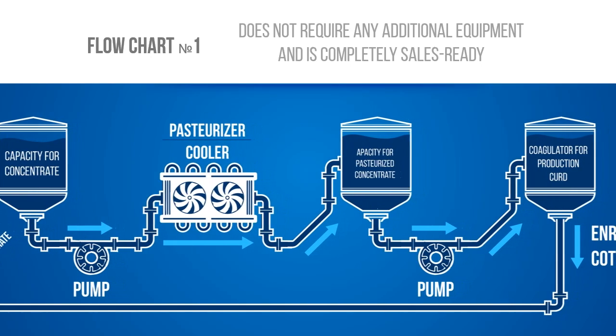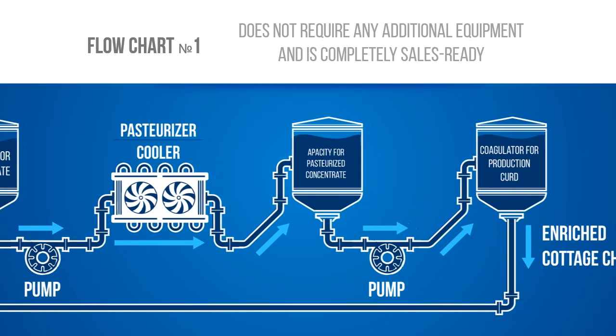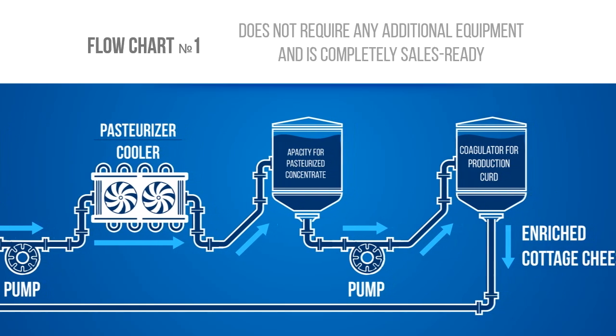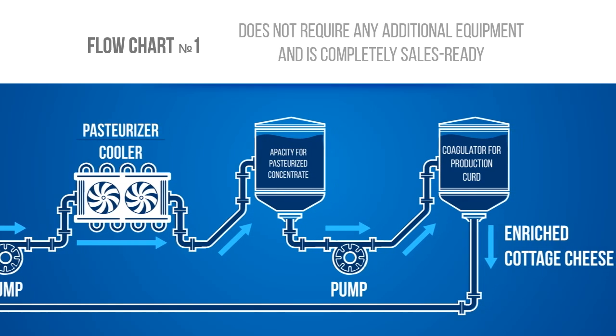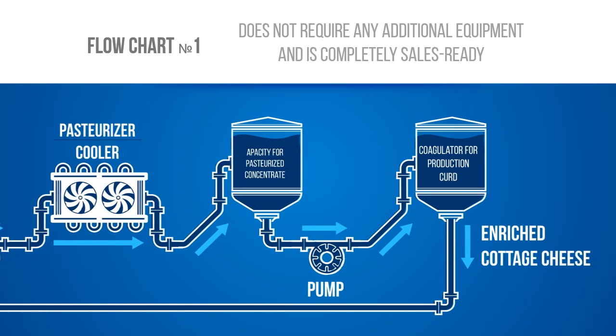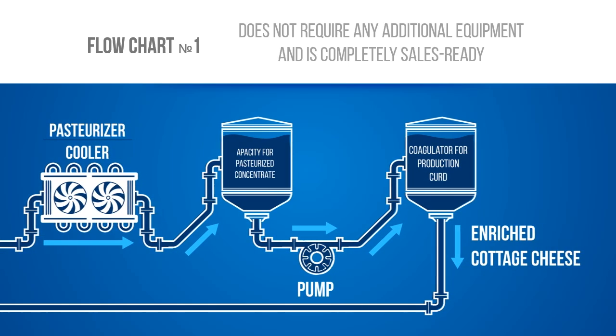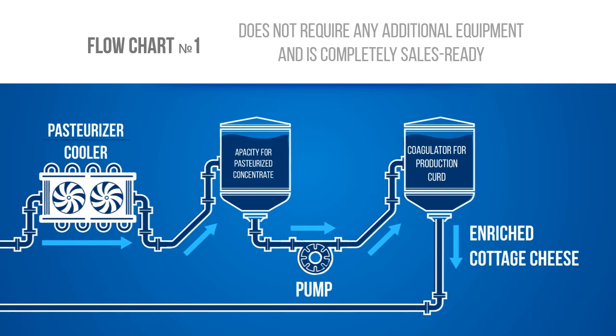In this flow chart for enriched cottage cheese products manufacture, we offer to use the ready whey, dried according to the necessary standard. The manufacture process is simple. Dry whey is mixed with water till the necessary concentration in a mixer. From there, the concentrate is pumped into a pasteurizer for pasteurization. Then the whey is pumped into free capacities at cottage cheese manufacture shop.